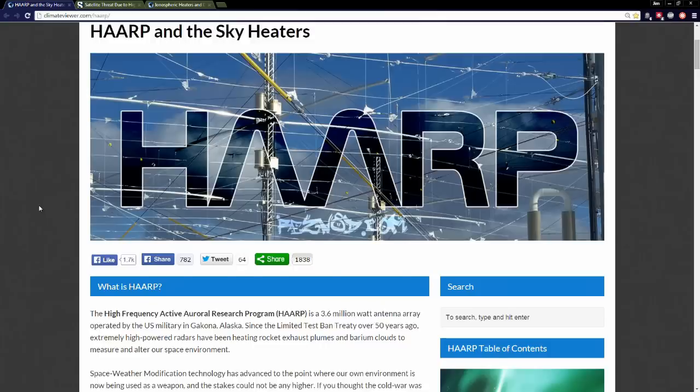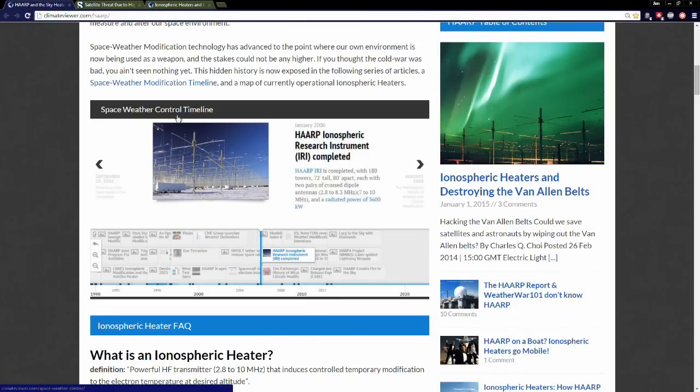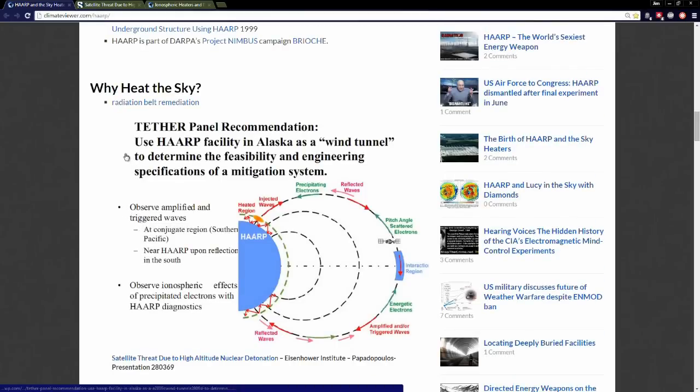Watch this. If you scroll down on the HAARP page, you're going to see that we have a research timeline of space weather modifications, so you can get up to speed on all this. Over on the sidebar is a table of contents with a bunch of articles about HAARP. We're going to focus on radiation belt remediation today. This right here is called the tether panel recommendation: use the HAARP facility in Alaska as a wind tunnel to determine the feasibility and engineering specifications of a mitigation system. Mitigation system for what? For killer electrons in our ionosphere.